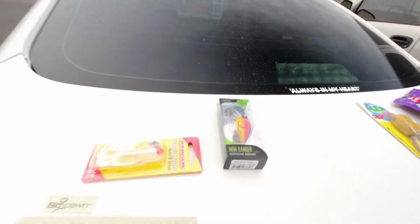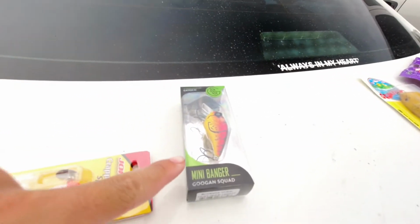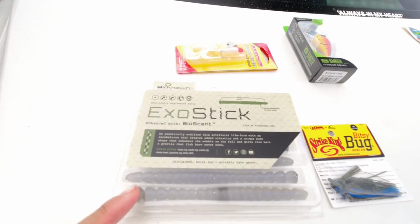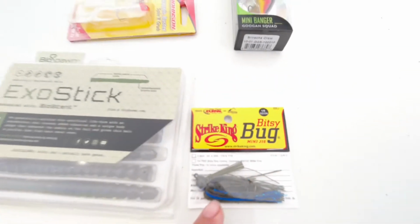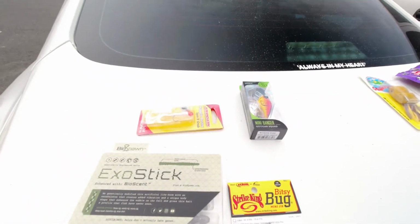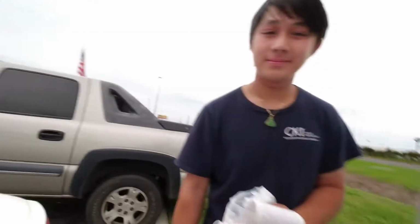Yeah. This is what I got though. Y'all saw me choose them, but I got the banger by Googie Squad. I got the crappie jig instead of the rivets, and I got the wacky rig worms. But also, what y'all didn't see, I got the mini jig. I really enjoy the mini jigs. I spent $16.56 on my budget.